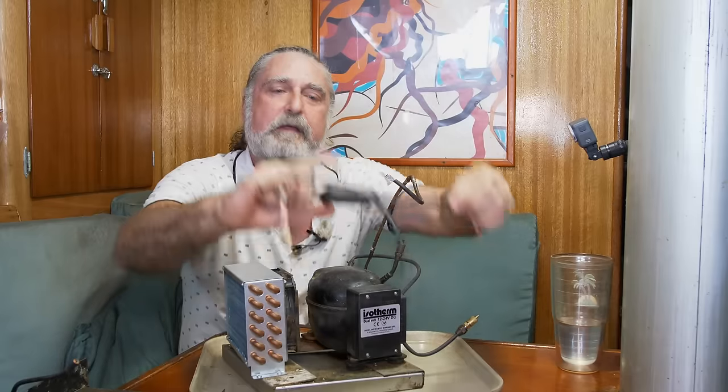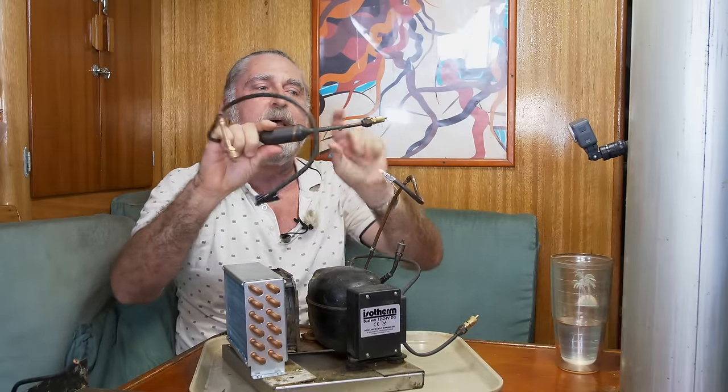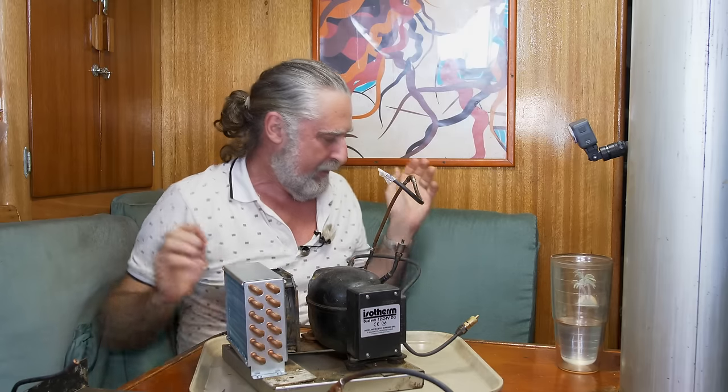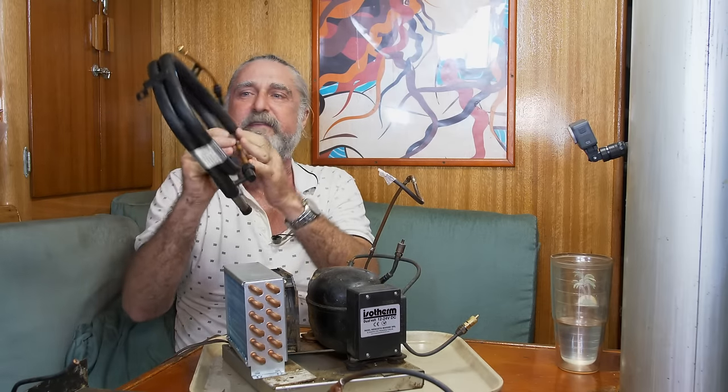Cutting this off. This is the filter dryer, the high pressure access port, and how I connect to the high pressure side of the evaporator. We'll put that back on. We're going to add one more thing. I've had these on before and I've taken them off. In finding this leak, I thought it was the old one of these.